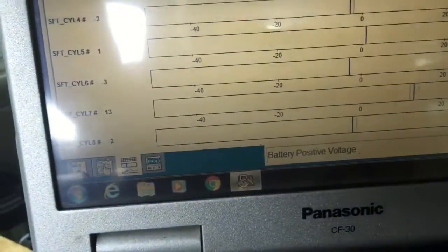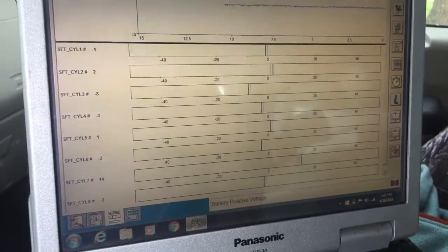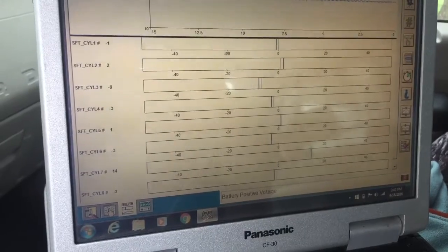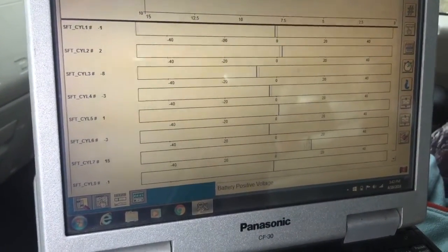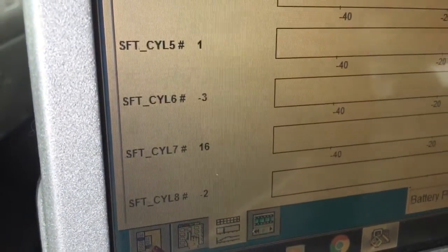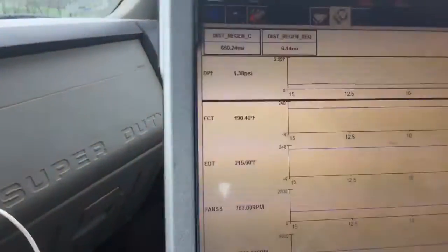Just by that number right there, we're plus 12, plus 13 now. This one right here, let me shade it so you can see it a little better. 7's high, number 3 is just a hair low, but 15, you can see it counting up right there. 16, yeah. All right, hang on. Okay, it's not looking so good.